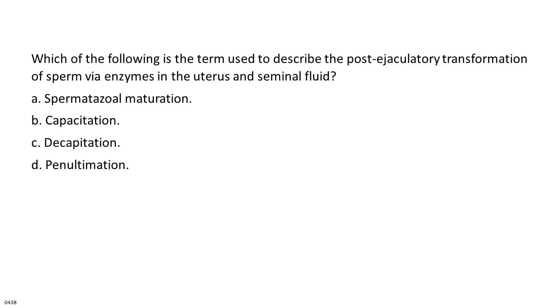Which of the following is the term used to describe the post-ejaculatory transformation of sperm via enzymes in the uterus and seminal fluid? A. Spermatozoal maturation. B. Capacitation. C. Decapitation. D. Penultimation.